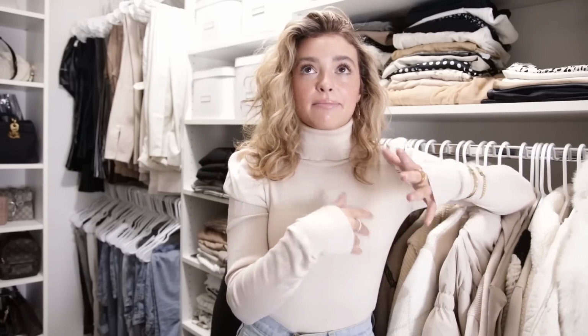Next tip that I'm going to be talking about is unusual layering. Now, what I mean by unusual layering, I guess that's pretty self-explanatory. Just layer things that you wouldn't typically think to layer. Now, one of those things that may not be as unusual because it's kind of a trend right now is putting a sweater over a long slip dress.